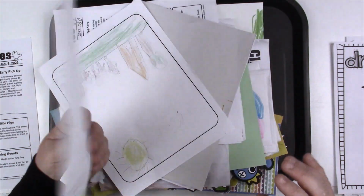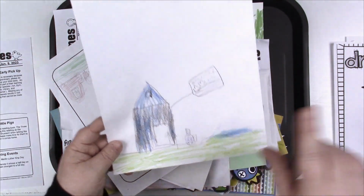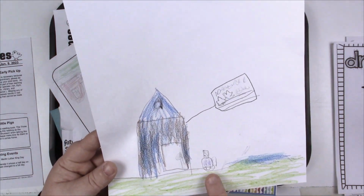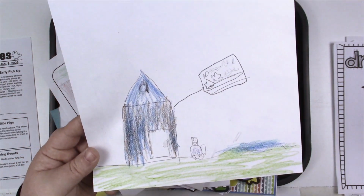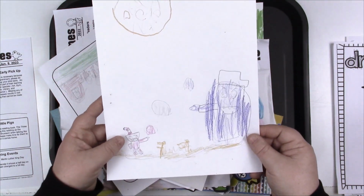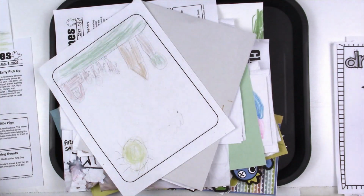His little drawings I keep. I actually need to write a little sticky about this one. So he drew my grandmother's house, and that's my gram with her walker and the American flag. And then he drew his Cuphead game on the back. But I love this drawing. So again, I keep stuff like that.